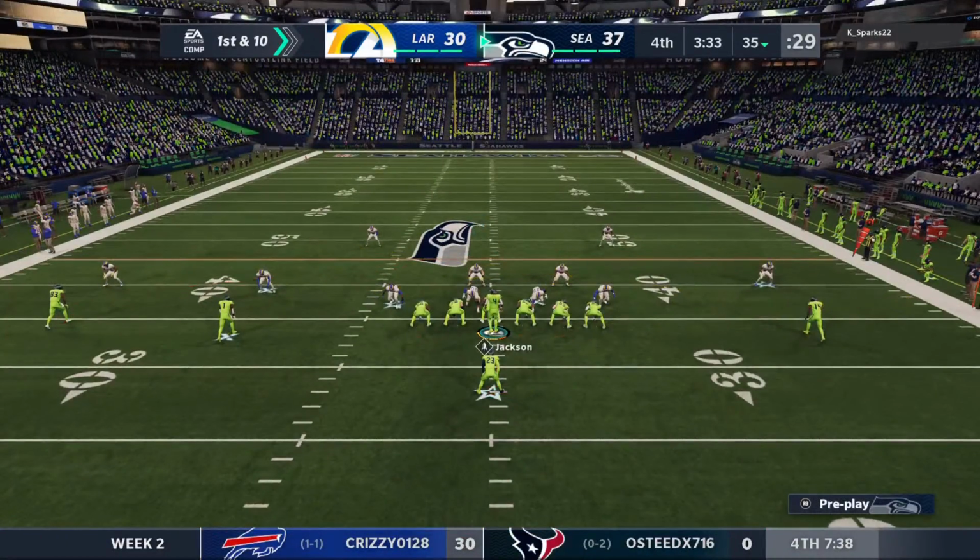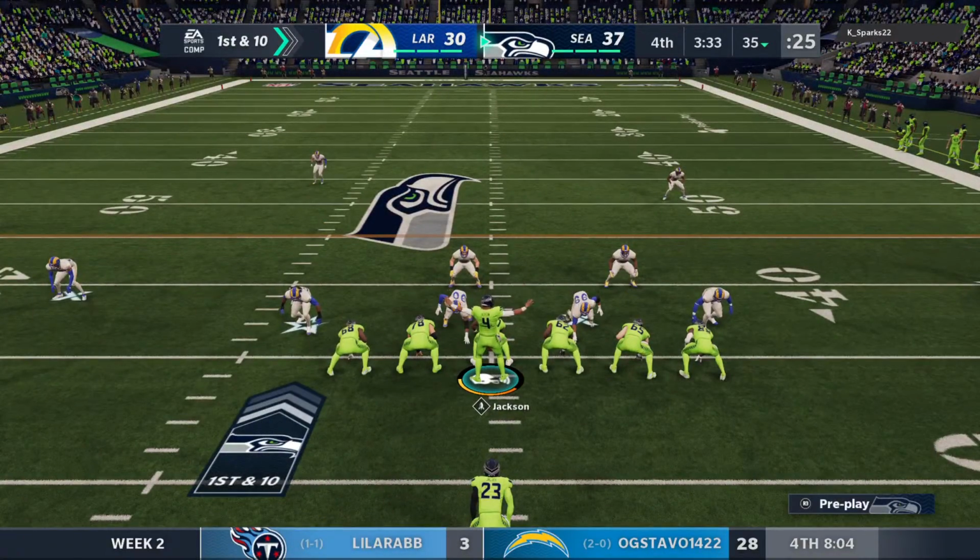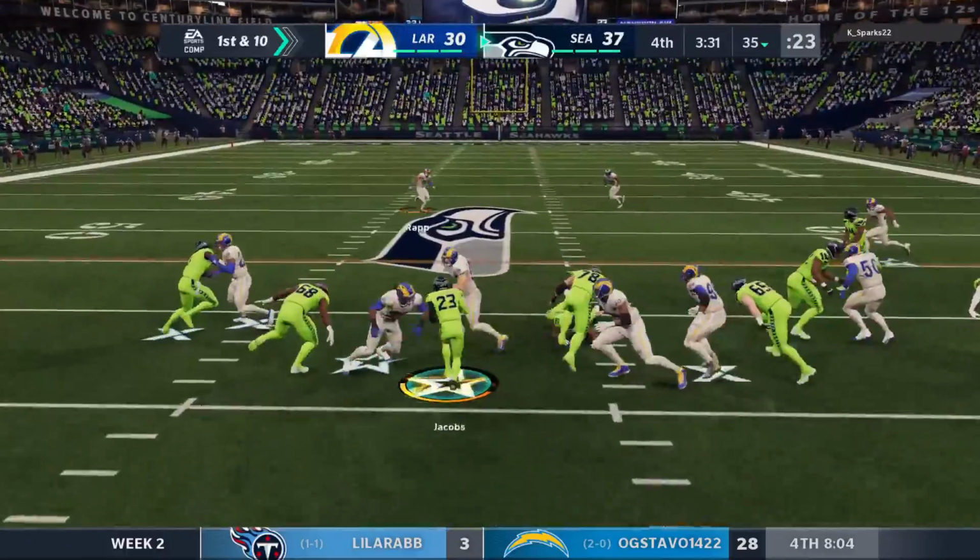Coming to the line here to begin their next drive, the Seahawks offense. Right now clinging to a one-score lead, Charles, and I think operating within that 4-minute offense with a little less than 4 minutes to go applies here, right?